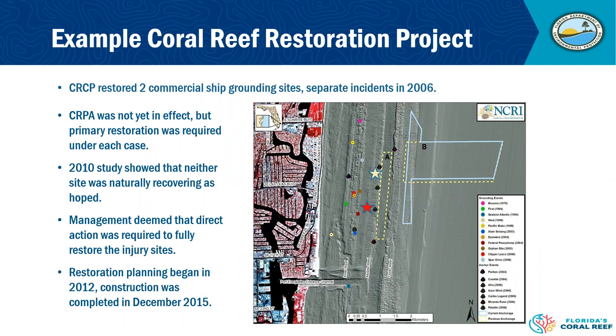I wanted to give you an example of a time recently that we did use some of these funds to restore coral reefs. The Coral Reef Conservation Program, my program, restored two commercial ship grounding sites. Both happened in 2006. As you can see on this map, it's a pretty old map, but it points out a lot of locations of previous incidents, mainly ship groundings and anchorings of larger commercial vessels. So the two stars are the two ship groundings that we went in and restored.